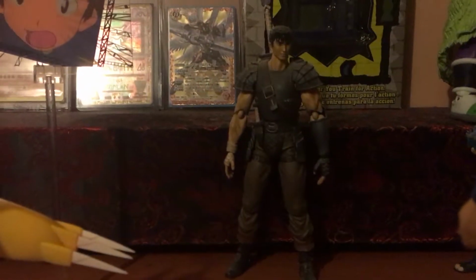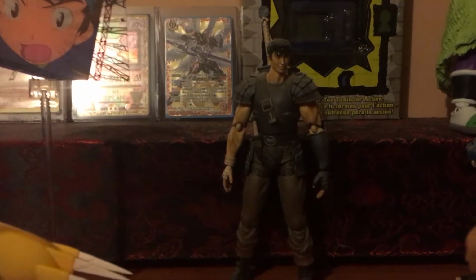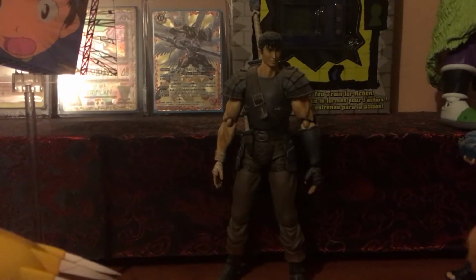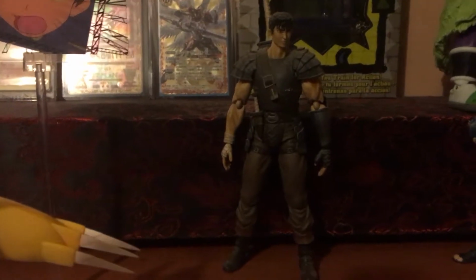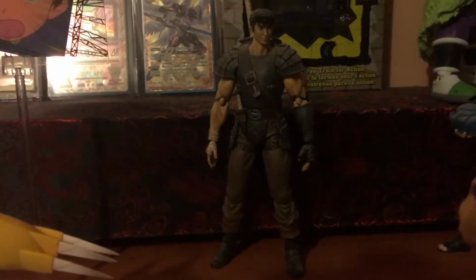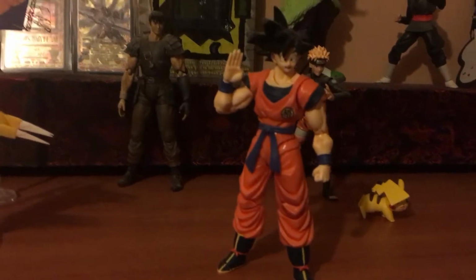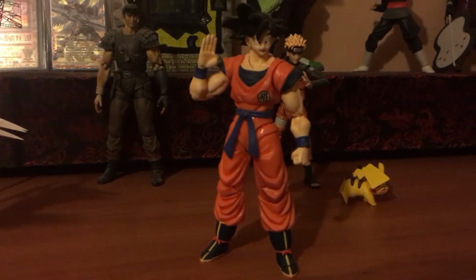Then I've got Guts from Berserk. I've actually had him for a while, and I'm thinking of getting the Berserker armor version of him that got re-released a while back. Thinking of picking that up soon, to add to the collection. Then I've got Goku from Dragon Ball Z. Dragon Ball Z is one of my favourite anime. I watched it as a kid and still love it.